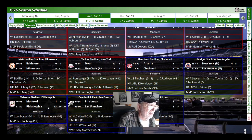At Veterans Stadium in Philadelphia, it's a blowout. Phillies 13-1. Lonborg gets the win. Stanhouse gets the loss. Candlestick Park in San Francisco. The Giants win it 9-7, a slugfest. 16 runs, 29 hits, 2 errors. Caldwell gets the victory, 2-6. Moose takes the loss. Moffitt got his 11th save. Home run was Willie Stargell, his 17th.